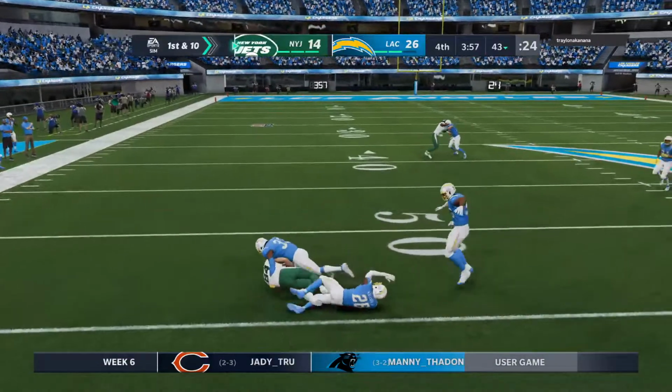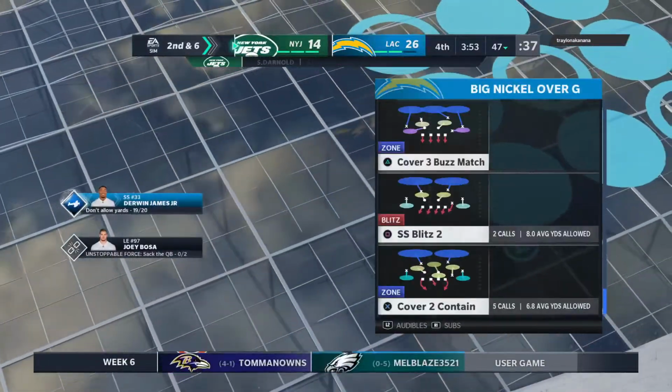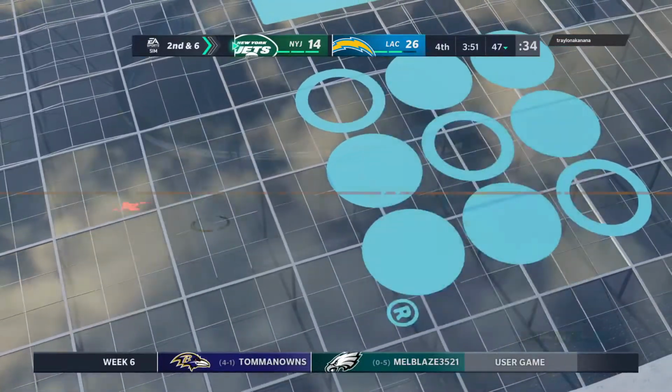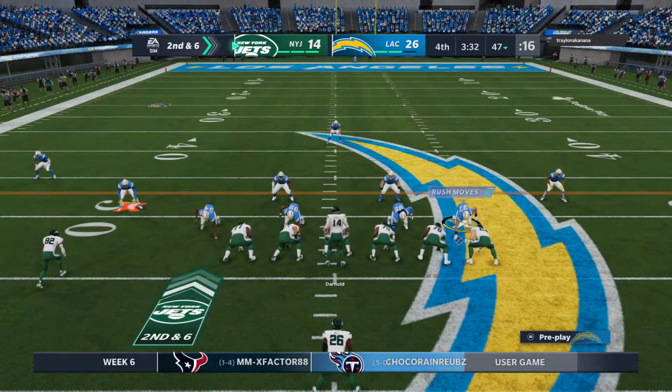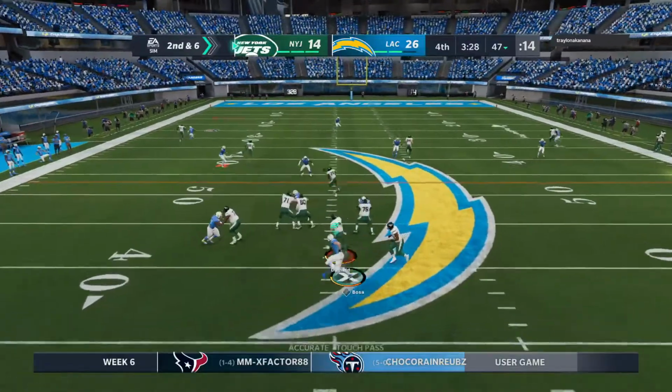Darnold completes it. They'll contain him to just 4. 2nd down. They're giving those short little routes. Tackled him in bounds, too. They're just not wanting to get beat over the top. Yeah, and if you can't really get downfield, take the short routes. But now you got to have guys who can actually break tackles and increase those gains.